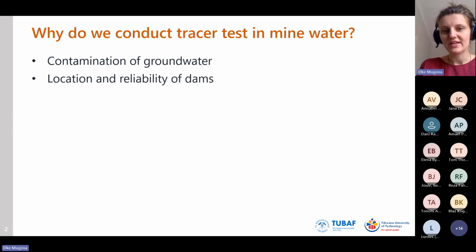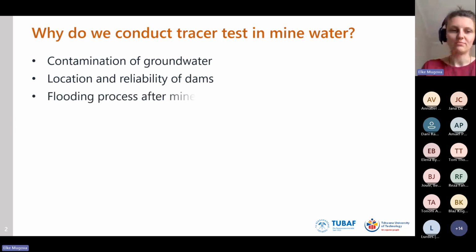And now I'm specifically speaking of dams in flooded mines or in partially flooded mines. So sometimes you have a mine with shafts and horizontal galleries or levels, and one part of the mine is separated from the flooded part, and then you need to check if the dam is still reliable or if there is some seepage coming through the dam from the flooded part of the mine to the unflooded part of the mine.